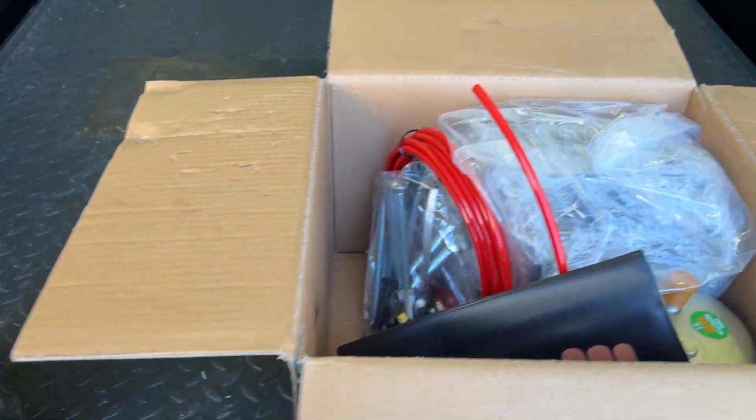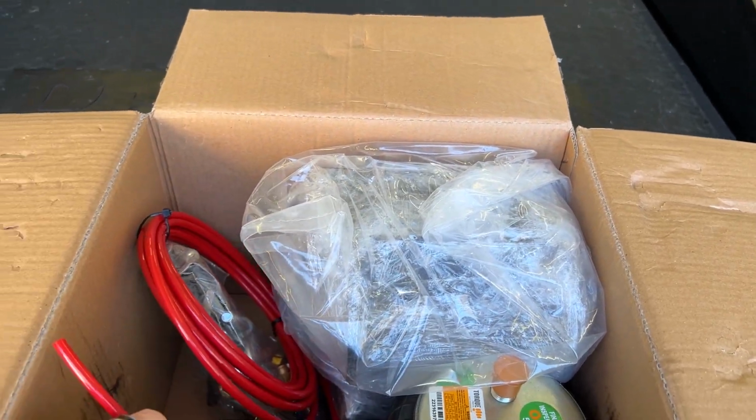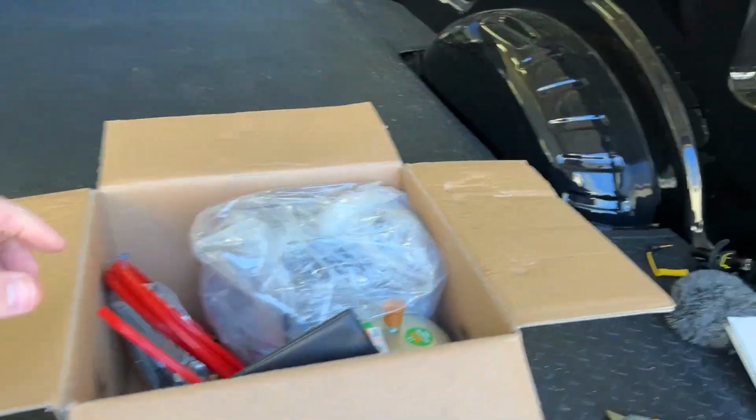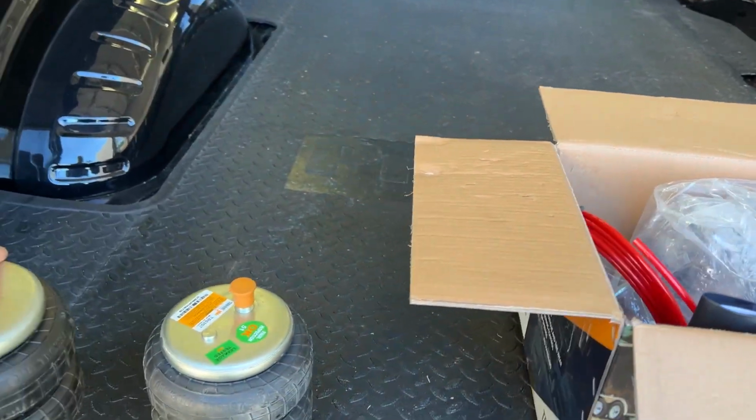But it comes with all the brackets and the lines and everything you need to mount it on this specific truck. They make them for a lot of the different brands and vehicles. So I'm gonna put them on, try them out.